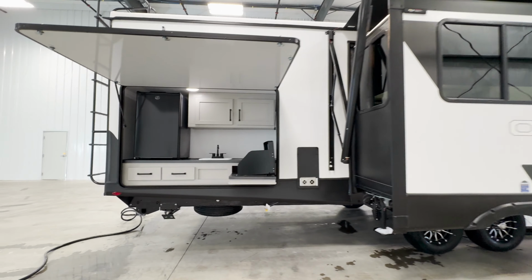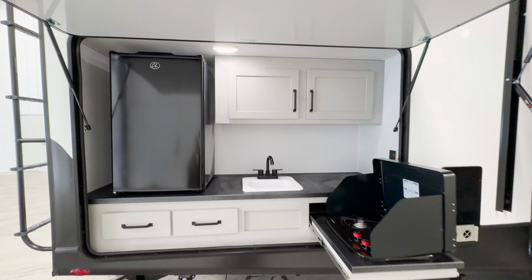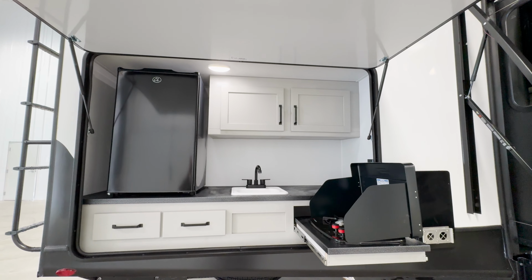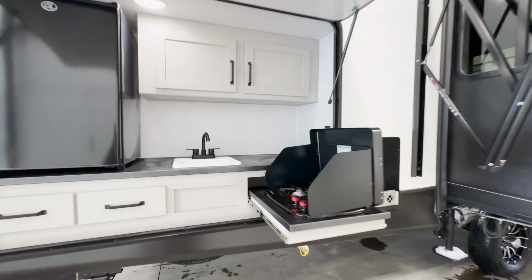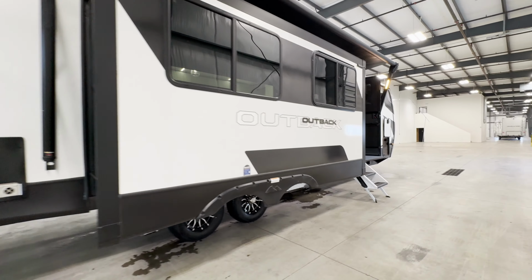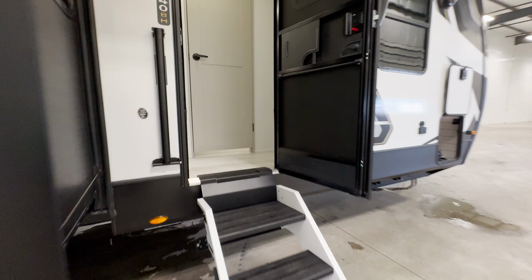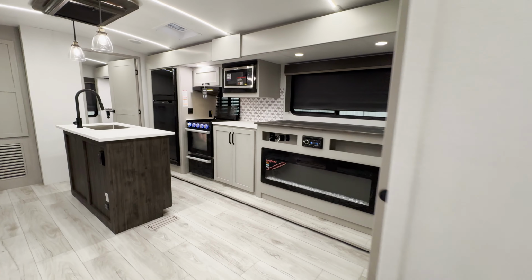If we make our way towards the back of the travel trailer, you're going to see your massive outdoor kitchen. You have a fridge to keep your drinks cold, definitely oversized, 2-burner cooktop, sink, plenty of storage, really a good looking outdoor kitchen. But if we make our way forward, you see that you have solid steps underneath that entry door. And if we take a step on the inside, we're going to start with your living room area.